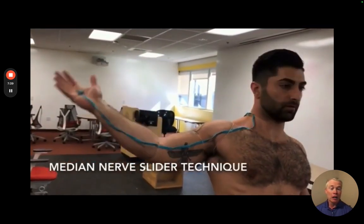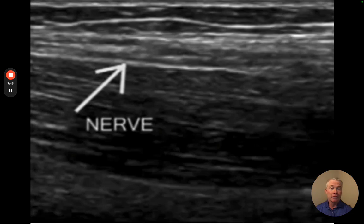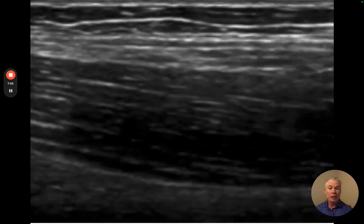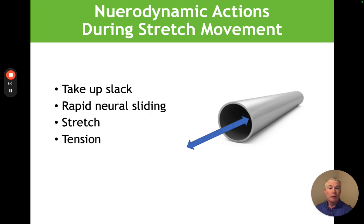Well, nerve gliding and neurodynamic releases are a matter of moving one end and then the other. Let's take a closer look at that. But first, let's look at this median nerve. This is the median nerve in the forearm as a patient flexes and extends their wrist passively. What we're seeing is that median nerve has to move, and when it doesn't, there's a problem. The first thing that happens when we try to stretch a nerve is we take up the slack, like it did in that model with the blue string. The next thing that happens is it slides through its canal, through its pathway, and then it starts to stretch. And a little bit of stretch is okay, but when tension occurs, that's a problem.